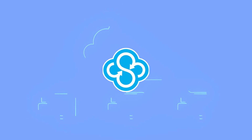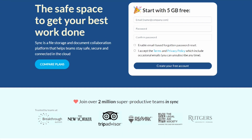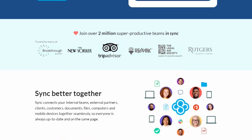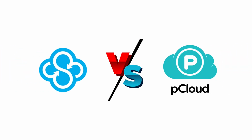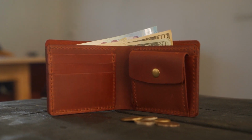Let's move on to cloud storage contender number 4, Sync. This one's all about being a flexible and reliable option for iPhone users who take their cloud games seriously. Now, let's play the comparison game and see how Sync and pCloud measure up. When it comes to the money, Sync takes the prize for being lighter on your wallet when compared to pCloud, but it's not quite as generous.